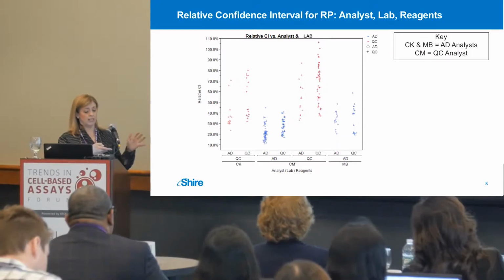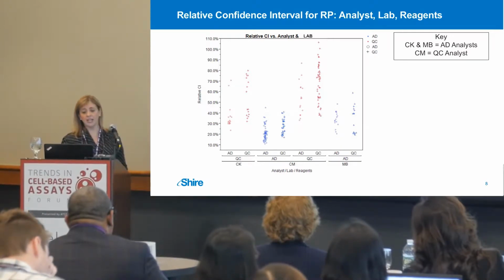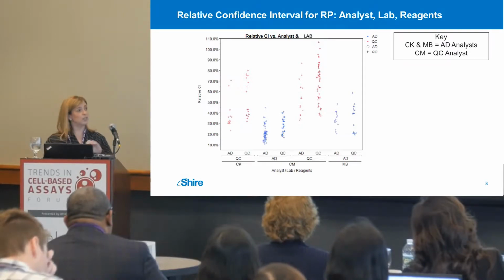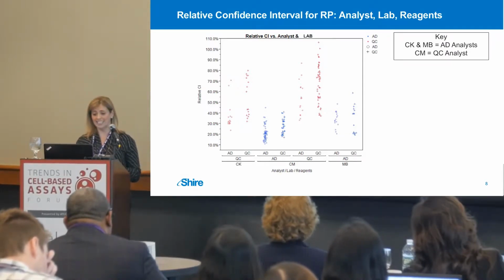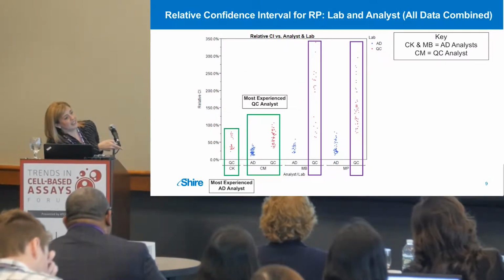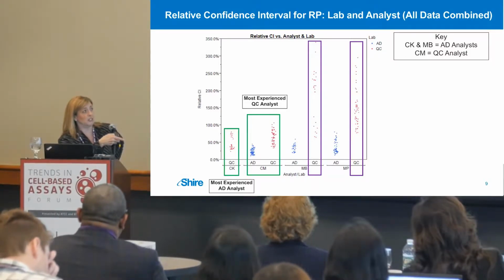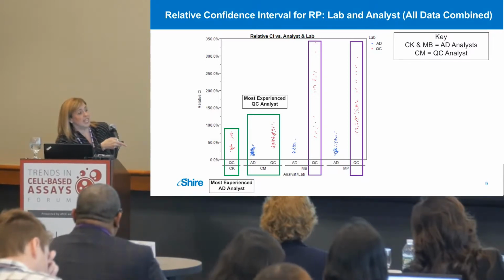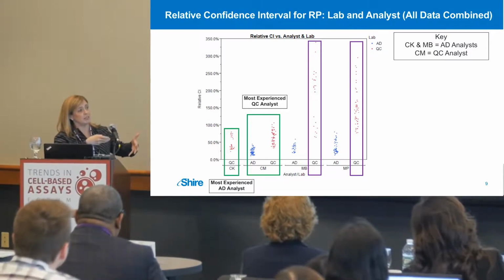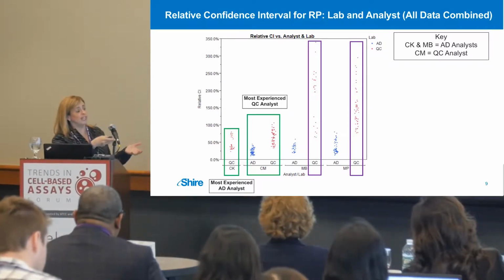We had a lot of data here, and we decided to reformat it. We looked again at the relative confidence interval for relative potency. This time, we took out reagents, and we just looked at analyst and lab. You can see that with the QC population there's a big spread in the data versus the AD, and again, that issue where a more experienced analyst seems to be able to mitigate something. But again, the lab was a really key piece here. However, like I said, reagents were being swapped.